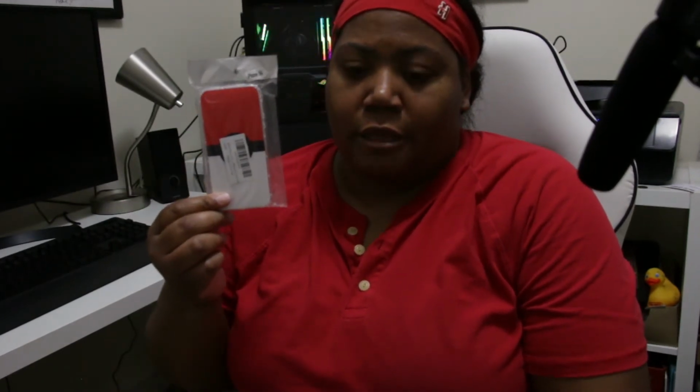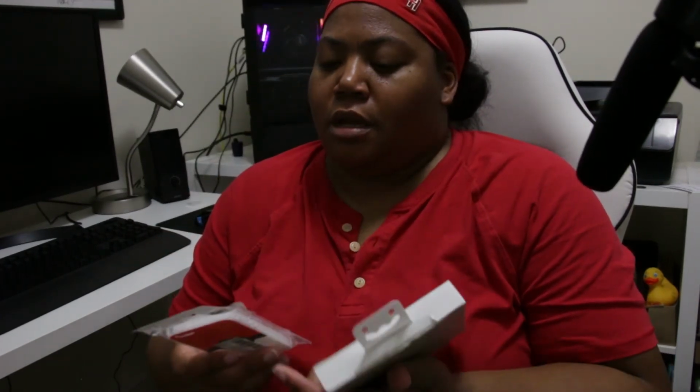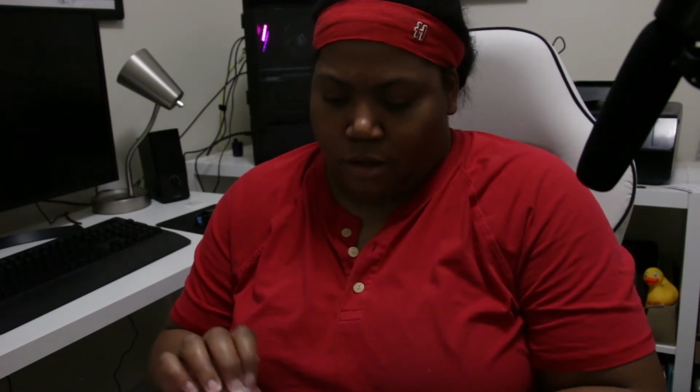But I was really excited to get my Pokemon case. But as you can see, those are quite different. So I don't think that's gonna fit on my new phone that I'm getting. No, that's definitely not gonna fit. So that one will go back. That's disappointing. And it came so quick.